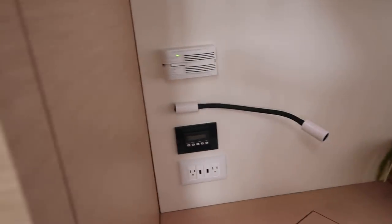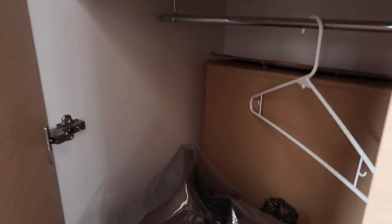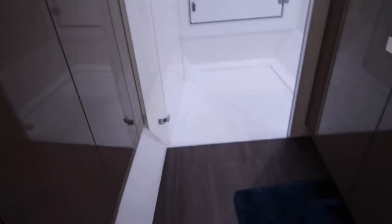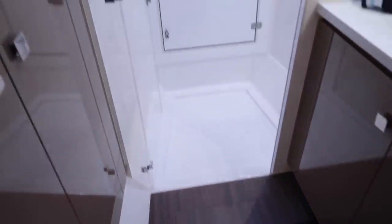It's a closet here. A full size closet here. So here is a water closet. It is just a toilet in there. And then the rest of the head over here. The shower sink. Linen covered.